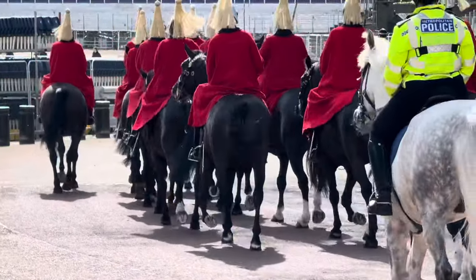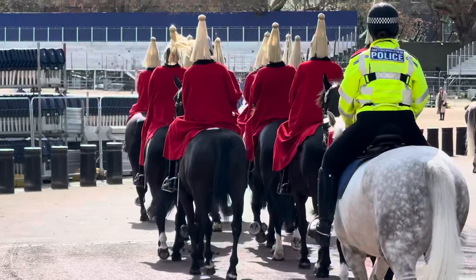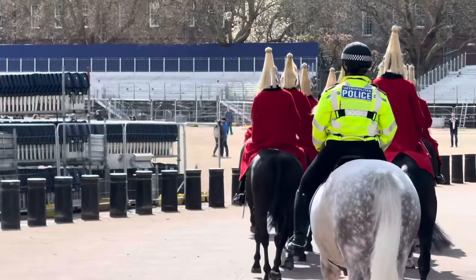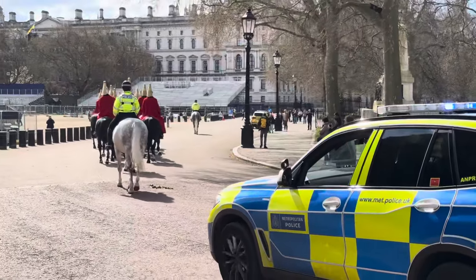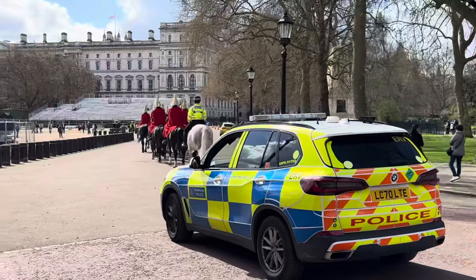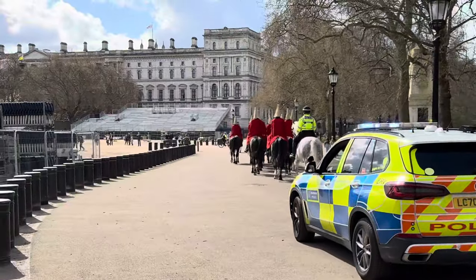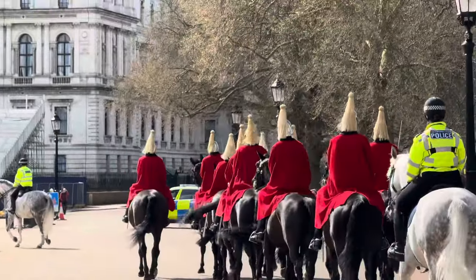So they sped up the pace. Again, armed officers in the unit here. But I think we did an excellent job of keeping up with the cavalry this morning.